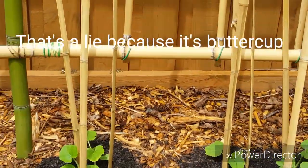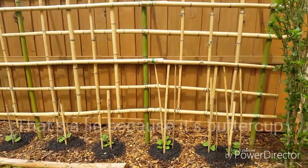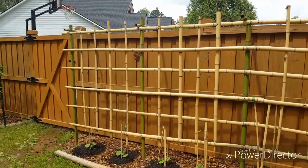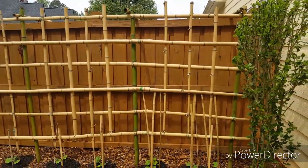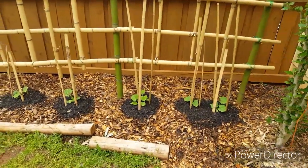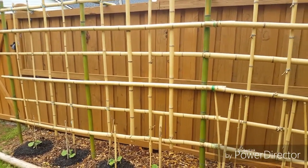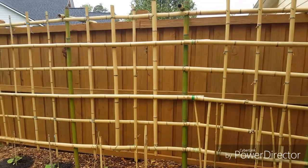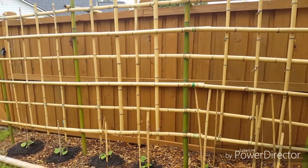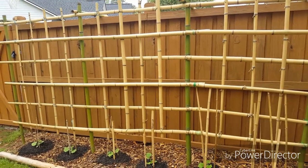So I'm going to have all these 6 or 7 plants growing up on this trellis that I built several months ago for them. So they'll blanket this whole wall here in the coming months. So that's why I built this trellis here a few months ago, because I knew the plants that were going to be growing on them were going to have vigorous vines on them, and they're going to have some heavy fruit on them. So this bamboo will hold up to that.